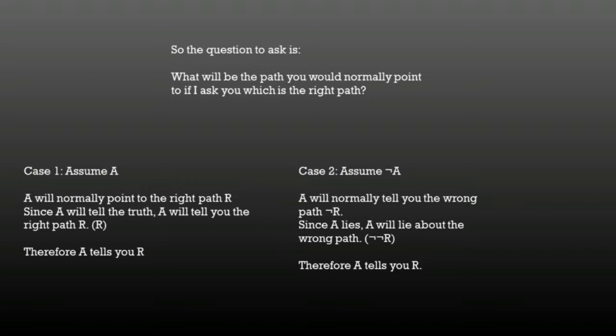For case 1, we assume that A tells the truth. We know that A will normally tell you the correct path. Since A will tell you the truth, A will tell you the correct path. For case 2, we assume that A does not tell the truth. We know that A will normally tell you the wrong path. Since A will lie about his result, therefore A will lie about the wrong path, and thus A will tell you the correct path as well.